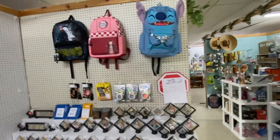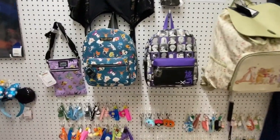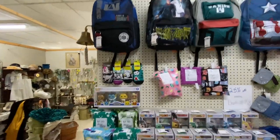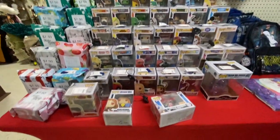And this is one of the main anime booths. It's changed around. They now have some Loungefly bags and things. And of course, the Funko Pops. Everybody's gotta have Funko Pops.